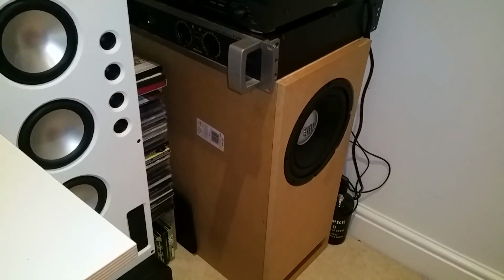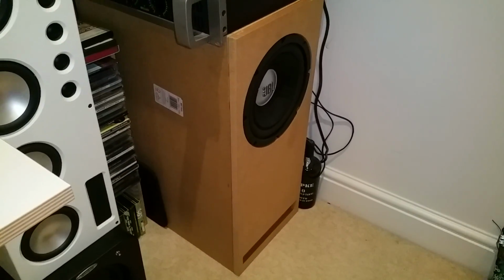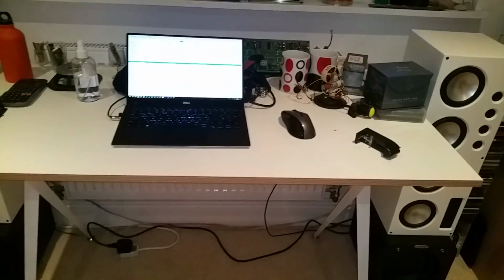I would post a photo of the insides of this, but I actually can't find it at the moment, so if I do, I'll be sure to put it on Instagram for you. But yeah, that's the JBL sub.